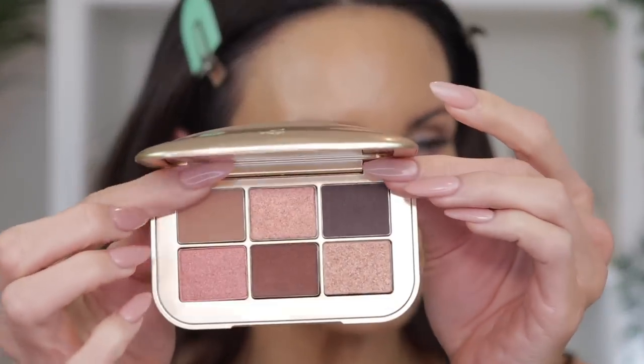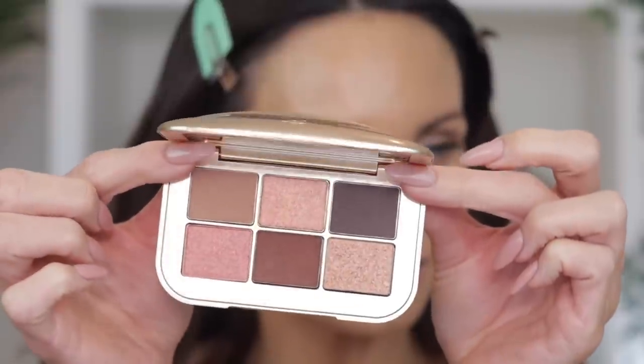So again, you have the little protector. So this is Cinnabar. This palette contains 2 seamless mattes, 2 metallics, 1 velvet, and one top coat shade. So this one has a little bit more of a mixture of the six textures.